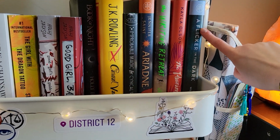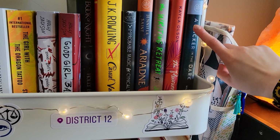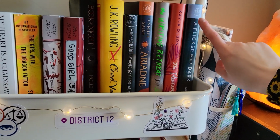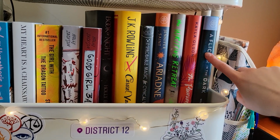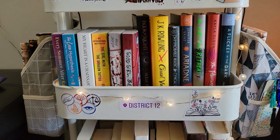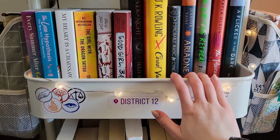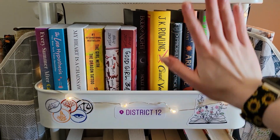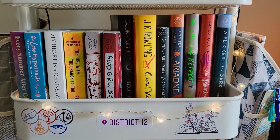We have A Flicker in the Dark, which I know I'm gonna love because I absolutely loved All the Dangerous Things by Stacey Willingham, so I know this is gonna be fantastic, but I have to wait for that one. So those are kind of my next anticipated reads after I'm done with my top shelf. I'd like to pick a couple from this one.